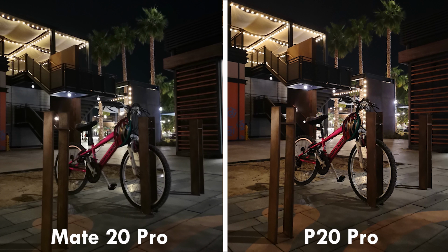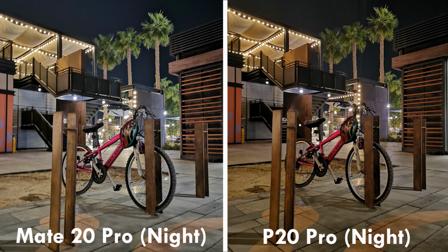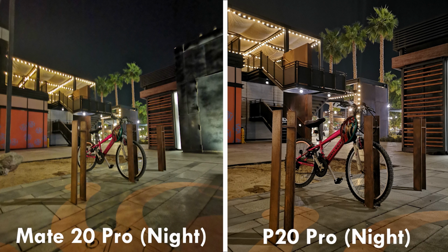The photo seems less muddy and sharper, and this could be due to the monochrome lens on the P20 Pro, which the Mate 20 Pro does not have. Of course, with night mode, both images show more detail, but the colors from the P20 Pro are more true to life. And while using the wide-angle lens with night mode, the quality does take a bit of a hit, but it is there if you certainly have to use it.